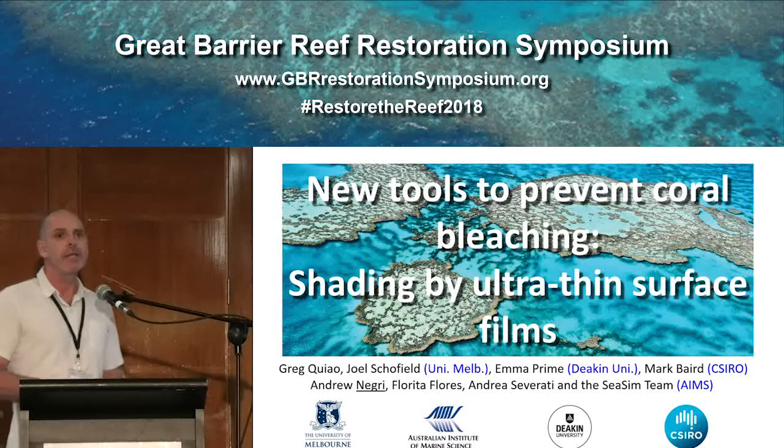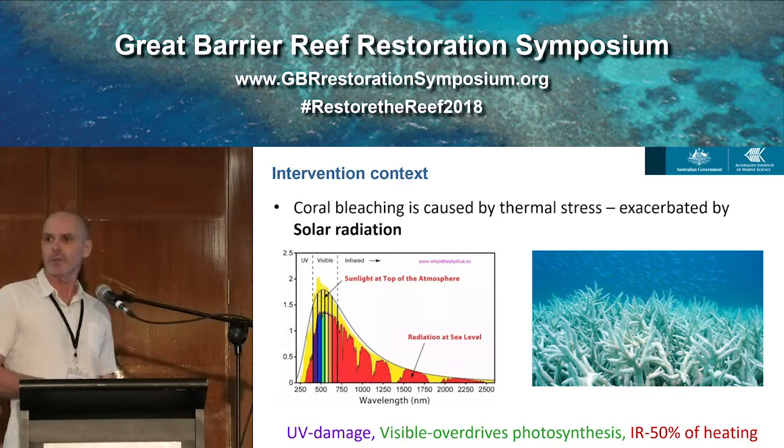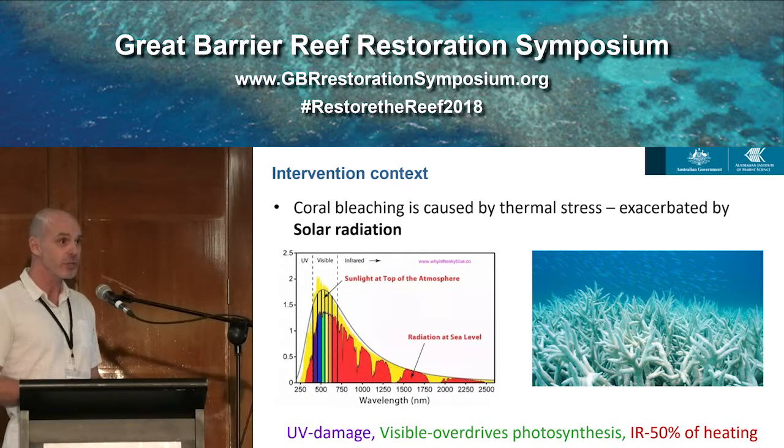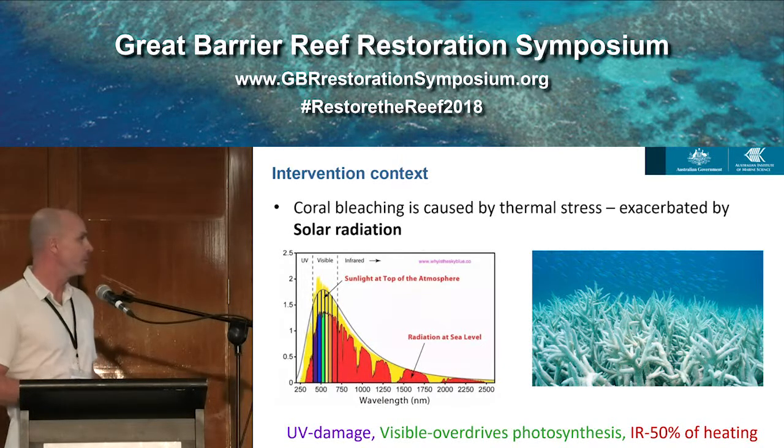So how does shading reduce bleaching? Well, bleaching is caused primarily, as you heard this morning, by thermal stress, but it's strongly influenced by solar radiation as well. And if we look at solar radiation, we can break it down into three parts, because each type can affect bleaching in different ways. So you've got the very high energy UV, which makes it down to some of the shallow corals, and this is directly harmful to corals under certain circumstances, especially when you've got really hot water as well.